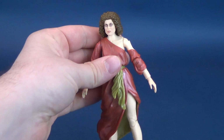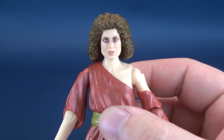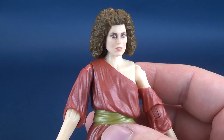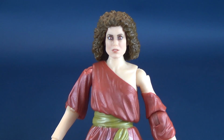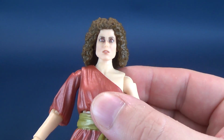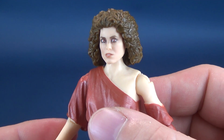Let's have a look at Dana Barrett, a.k.a. Zuul. Now, ironically enough, this is Dana Barrett as she appears once possessed, of course, by Zuul. She's actually called technically more so Zuul, even though the packaging still touts this as saying Barrett. They probably should have even just called it Zuul. As it goes, we certainly have seen now three versions of Dana Barrett.